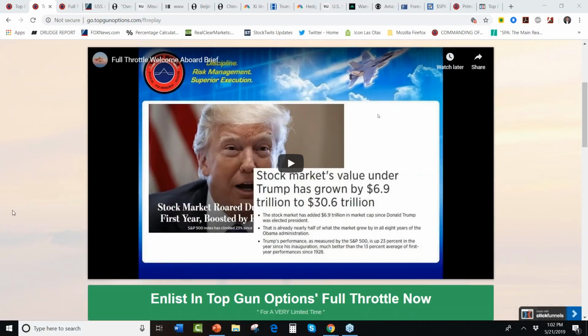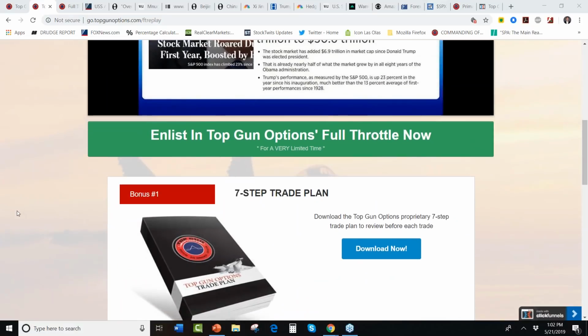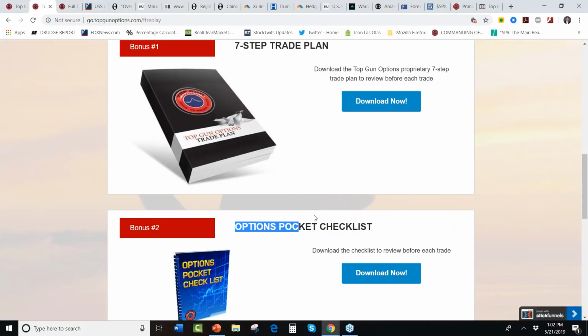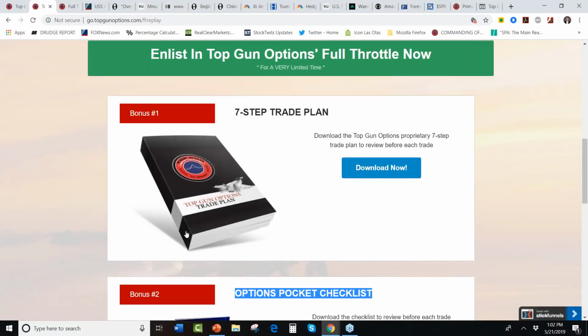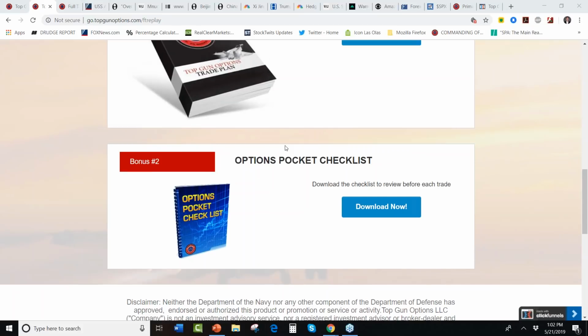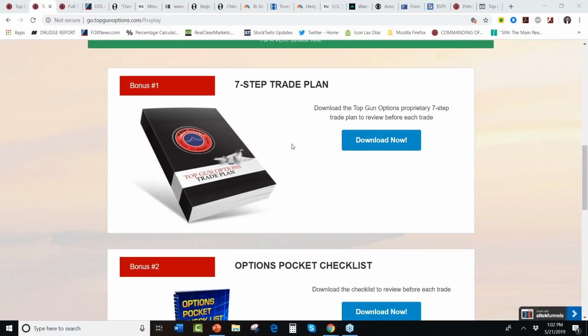Everybody give me a virtual thumbs up or a vertical head nod that you have the 7-step trade plan and the OPCL, the options pocket checklist. It's $55 right there, and $45 if you buy them on our website. You guys got that for registering here. Good. Everybody has those. Make sure you have the trade plan handy because we're going to go through that today when we look at some real live trades in the market.